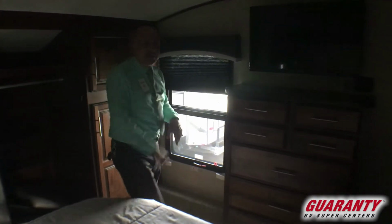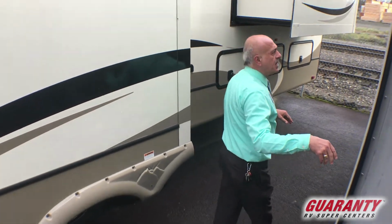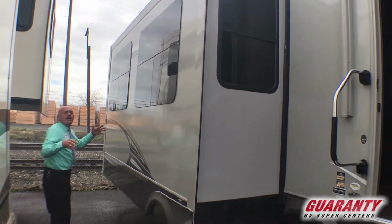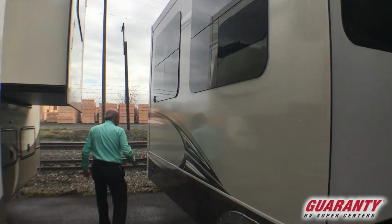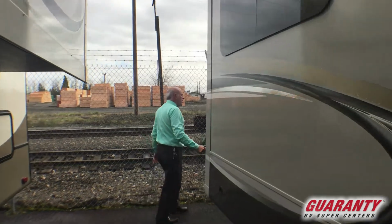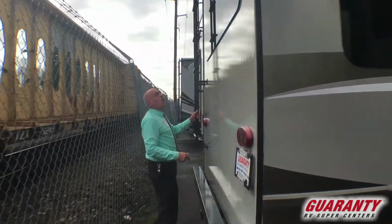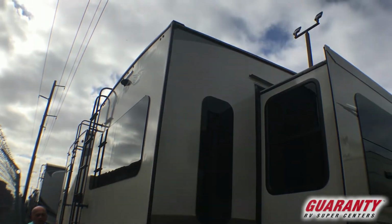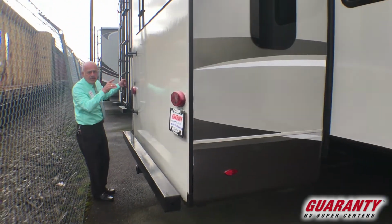So let's go outside and show you more stuff. Again, we got the slide here, and you got the frameless windows. Keeps it, you know, lots of privacy when it comes with that style of windows. As we go around here, we're gonna see a ladder. So when you see this, that means this is a walk-on roof. So pretty cool to go up there, check for debris, what have you. Camera ready. It does not have the camera yet, but it's camera ready for you.